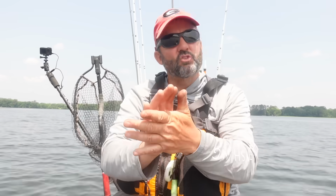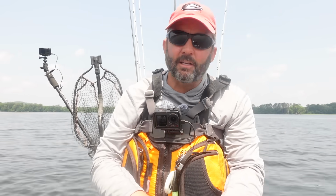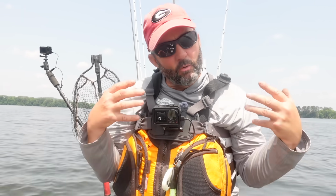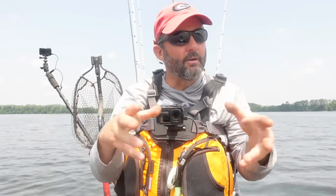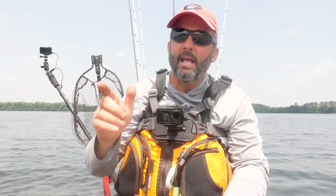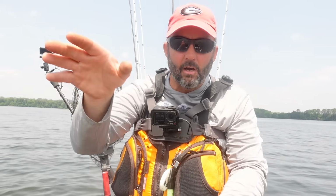Another key is approaching the bluegill bed. You don't want to bust right in there and start fishing. You want to sneak up on it, even in a kayak, as quiet and stealthy as it is, or even on the bank. If you're on the bank, you don't want to wear bright clothes. You don't want to have a red hat on, that kind of stuff, because the bass are super shallow and they can see you. So you want to sneak up on it and start on the outside edges of the bluegill bed. Throw into the cover.